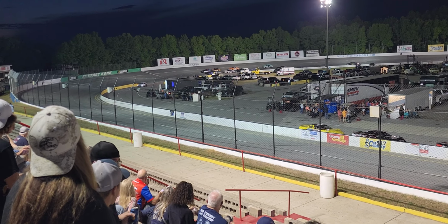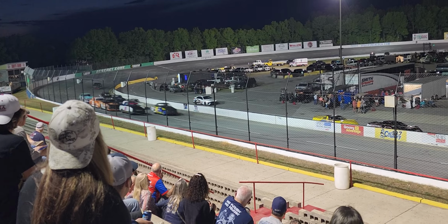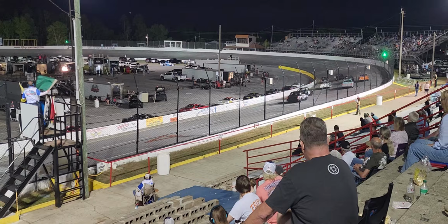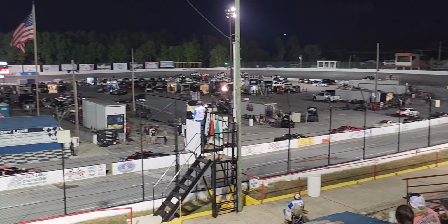They're going to try it again here as pace car drops down. Quick flag, and this one's clean. We're racing at 5. Real loose. Oh, he's really loose. Holy cow, Burkett got loose in the middle of the turn.